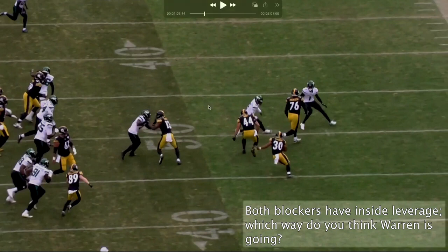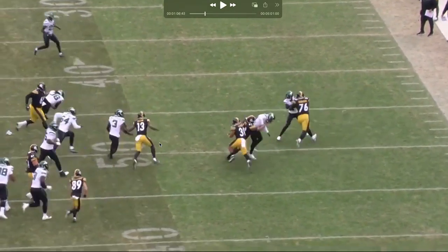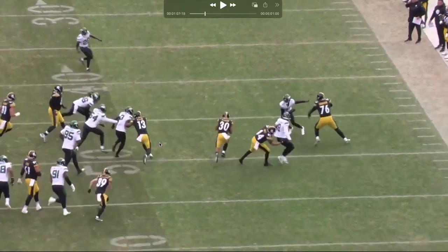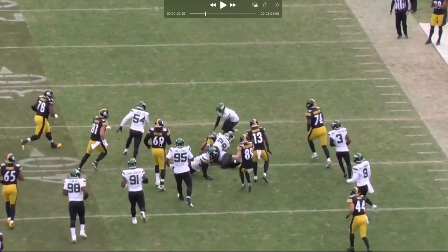And with the gap run, as all these are, the gaps are much more scripted. But once you get out on the edge, it's everyone for himself. And Warren makes the right choice, makes a great cut, keeps getting north, and he always finishes his runs hard. That's something you really like about him.